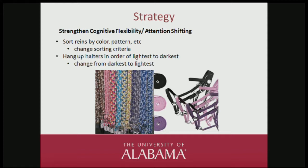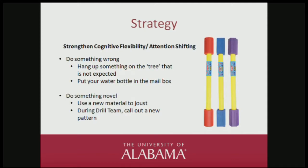So if you have a rider go bring in the girth and it says 36 on it and they hang it on the 34, okay, give them a chance for self-correction. And if they don't self-correct, you can ask, what's the length of that girth? What are the numbers on that girth? Because you have 34 right up there and 36 right there, or whatever your numbers are. And not that you can't help them and give them prompts, but don't just do it for them. That's flexibility and awareness of their environment, okay?